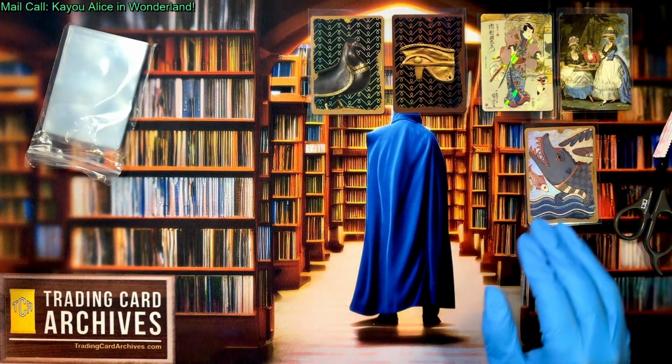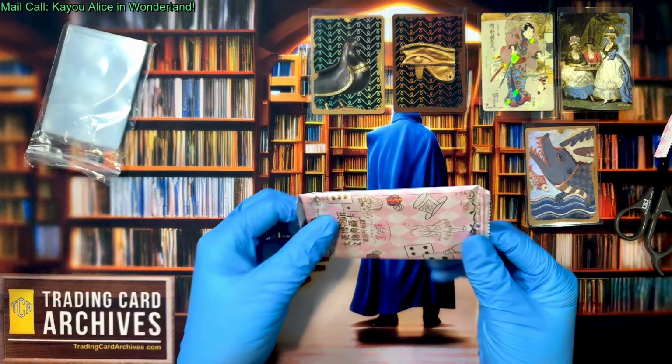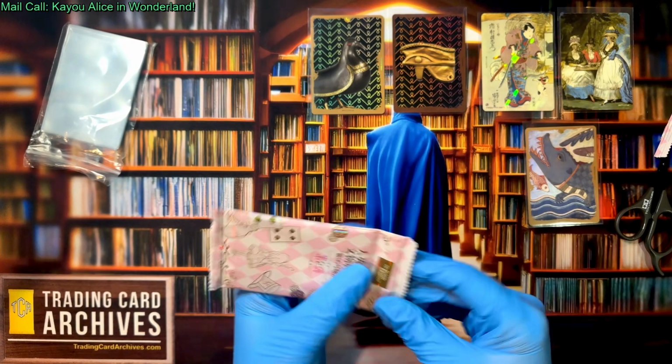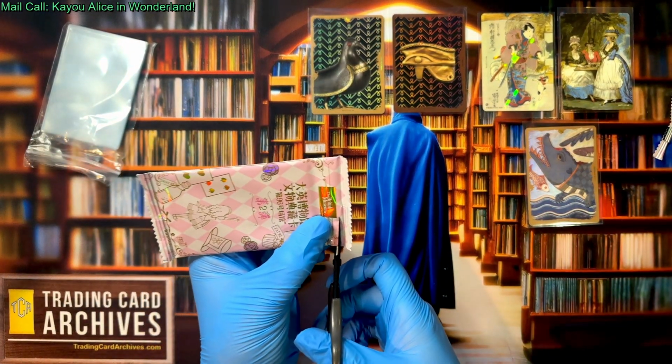All right. And I'm not going to random it off because I feel like we just pick one here. So I just grabbed this pack. And we'll open this one. This will be it though. If we don't get an Alice in this, then this set is just kind of a dry set.